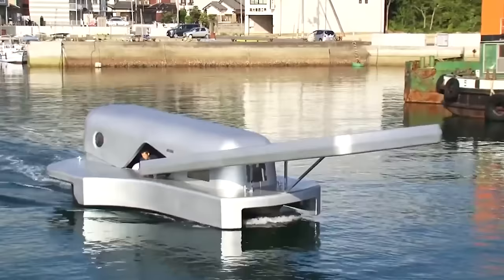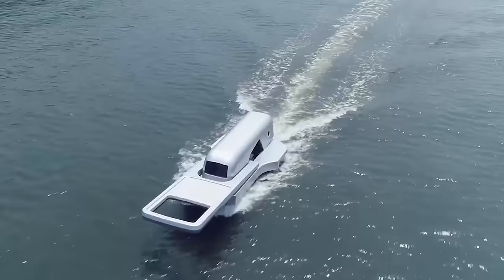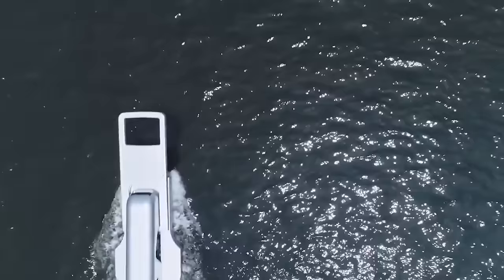The boat was created by a Japanese designer named Yasuhiro Suzuki, and it's an art piece that resides under the shell of a zipper. Now, the artist got the idea while on an airplane looking out the window, noticing that a boat parts the water in a way that is reminiscent of a zipper opening and a piece of clothing flying open. So naturally, as an artist, he decided to turn this into a real-life object.